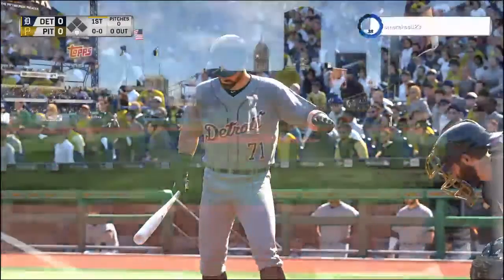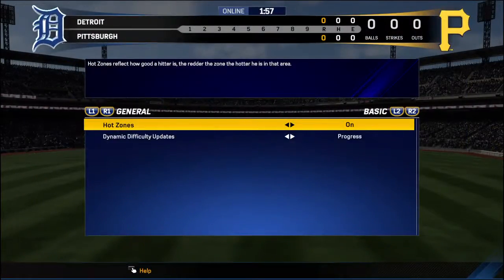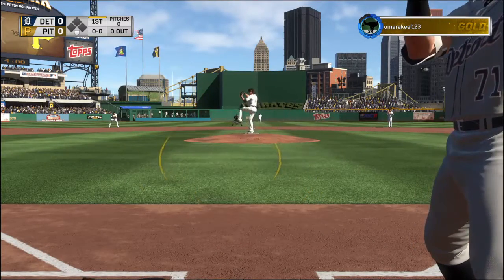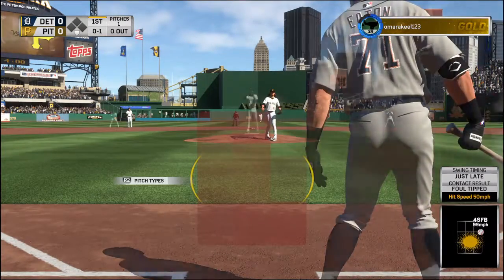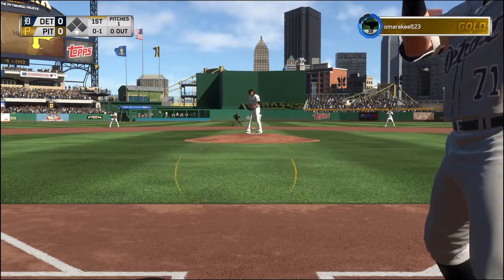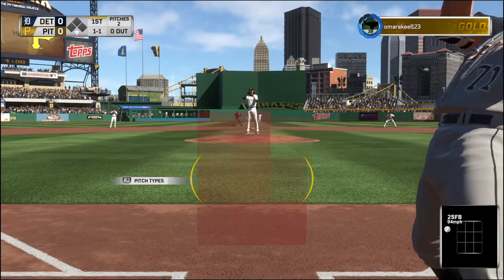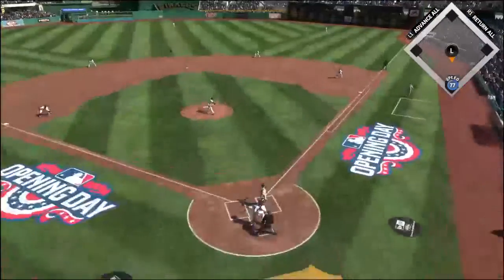In now is Adam Eaton. He will lead this one off today for Detroit, center fielder Adam Eaton. Sends that one out of play for strike one. Now a fastball off the plate away. A ball and a strike. Still a bit of a chill in the air. 53 degrees our game time temperature.